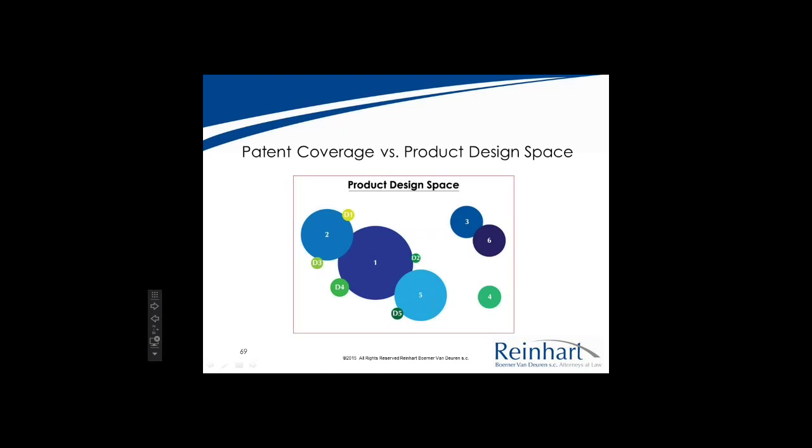But areas 1 through 6 represent potential functional features that could be covered by utility patents. And then, maybe windshield wiper is not a great example, but there's 5 aesthetic features that could potentially be covered by design patents. And so, as we talk about utility patents being broader, they tend to cover more features than the design patents.